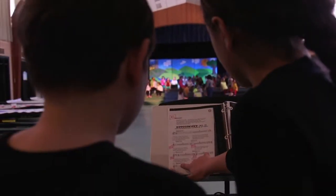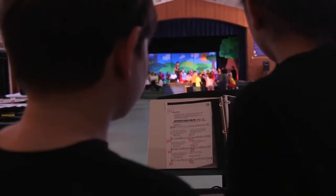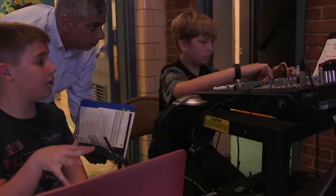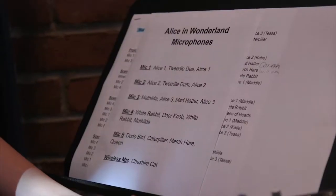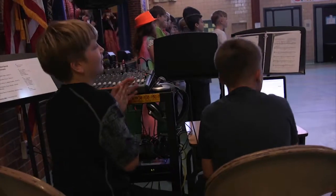We have the lights crew who make sure it all comes together to make sure nothing looks weird or off. And then we have the sound crew who make sure all the music gets played when needed, the microphones are on, everything sounds just right so the entire audience can hear it.